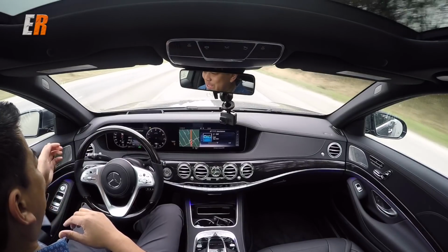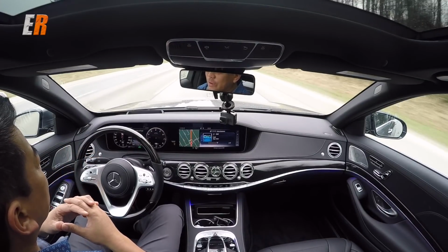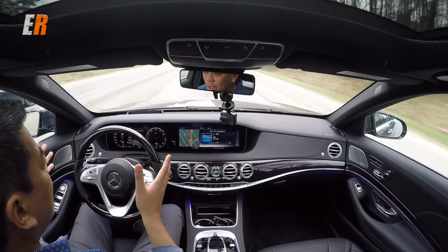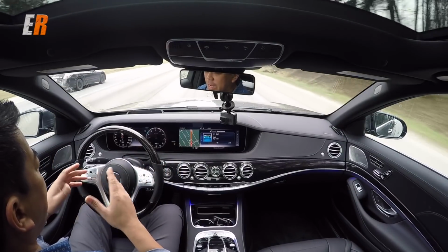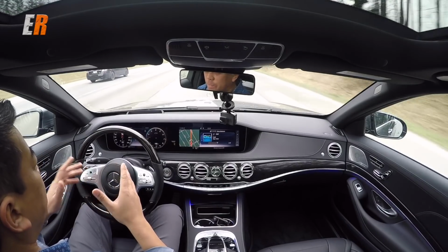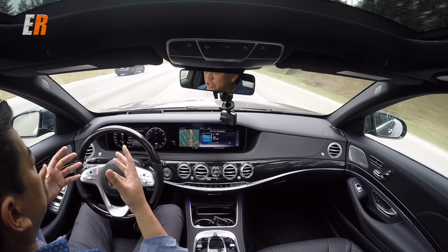We'll change lanes. It's so smooth, seriously. Okay, so our hands aren't on the steering wheel. Of course, I'm ready to take over at any time. Okay, now it's telling me, put my hands on the steering wheel, put my hands on the steering wheel. And it's starting to blink now.